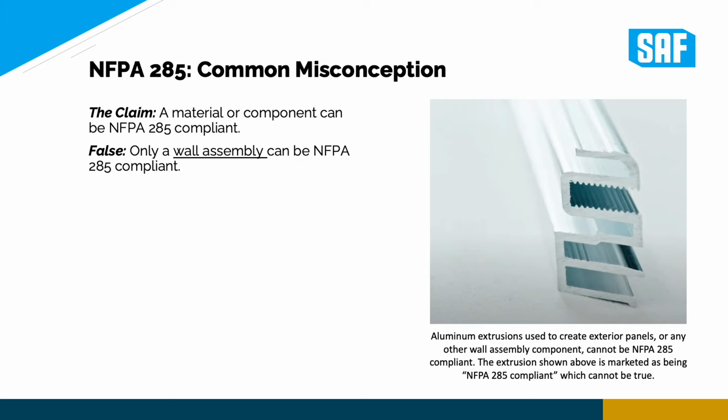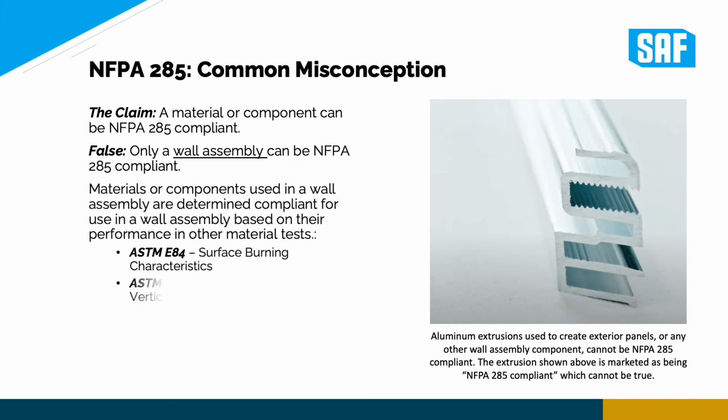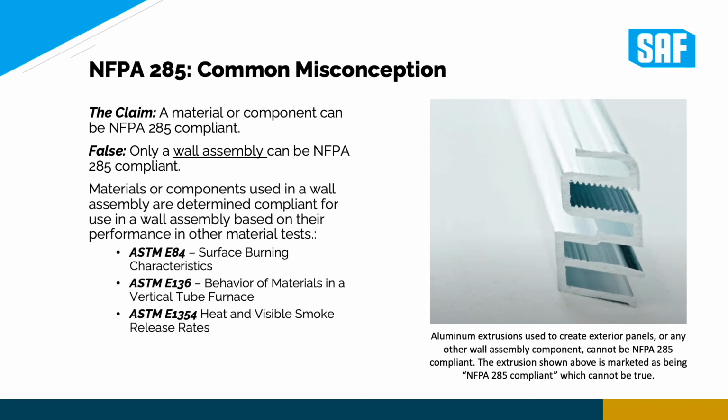Of course, there are numerous other fire tests designed for individual building materials. These tests form the basis of a fire rating for an individual product. We've all heard of products that have a Class A fire rating, for example. This fire rating is determined based upon material level tests, such as ASTM E84. So be on the lookout for manufacturers who make claims that their products are NFPA 285 compliant. The manufacturer of the extrusion shown here markets this extrusion as NFPA compliant. As you've learned, this simply cannot be true.